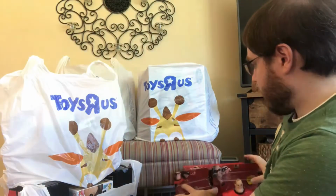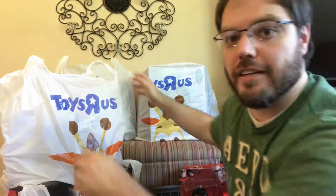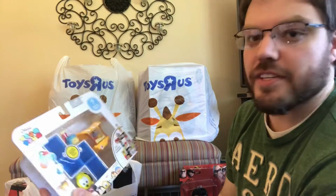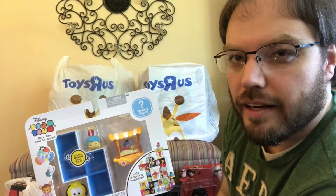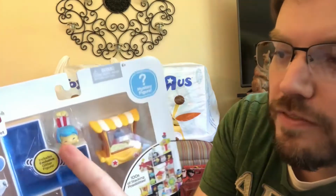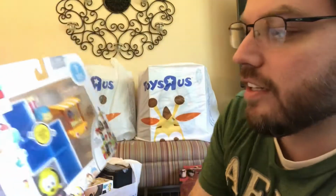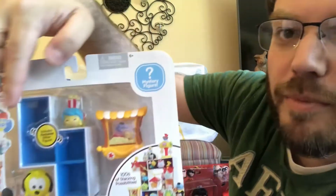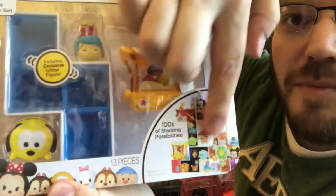Okay, and then the next bag that we will go through, make sure Edna doesn't fall over. Okay, this is all the Zoom Zoom things that we were able to get our hands on. These were just fun little sets. I think these are normally $9.95 and we got them for $3. It comes with an exclusive glitter Joy, which you can see there. She has a lot of glitter on her. Very sparkly little character. And then these are little compartments that you can stack together to house your Zoom Zooms.